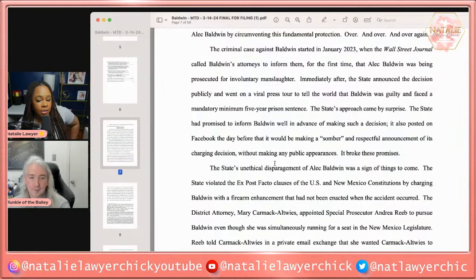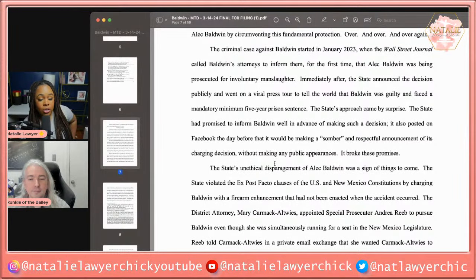The state's unethical disparagement of Alec Baldwin was a sign of things to come. The state violated the ex post facto clauses of the U.S. and New Mexico constitutions by charging Baldwin with a firearm enhancement that had not been enacted when the accident occurred.